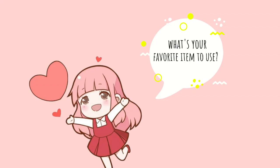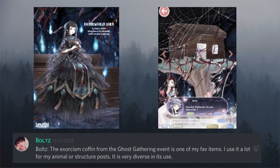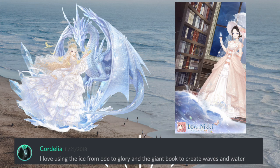Next, what's your favorite item to use? So for Boltz over here, she really likes to use the exorcism coffin from the Ghost Gathering event because you can use it to make a lot of the animal or structure posts she makes. So it's very diverse, and as you can see here, instead of making an animal this time, she made a cabin. And for Cordelia, this one, she really likes to use the water or the ice from Ode to Glory and the giant book to create waves in the water. So like, dang, that's so cool.